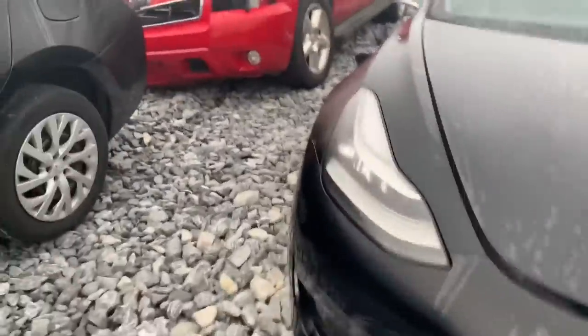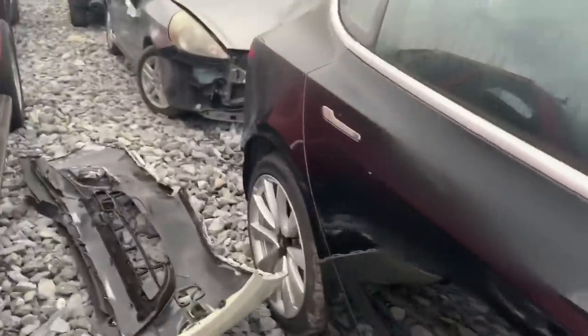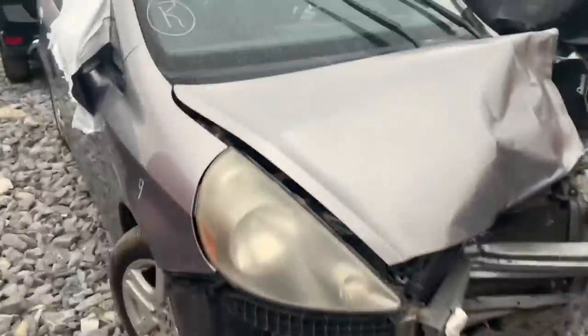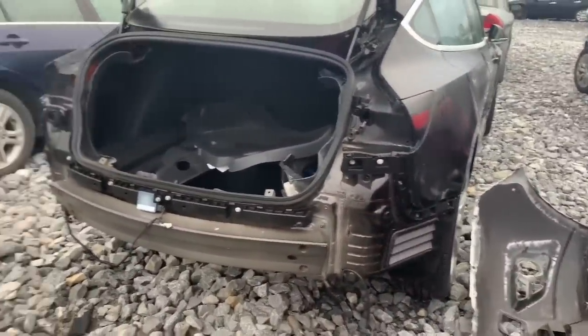Let's check out the Tesla. Even though the Tesla is crashed, I know y'all would probably want to see the Tesla, so I'm going to show you the Tesla. Is this the Tesla? No, that's not the Tesla bumper. That's a white bumper. There's the back of the damaged Tesla, damage right here.